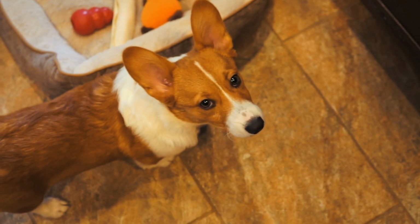The slice of bacon is for Reese. If you guys don't know, I have Reese the corgi here.